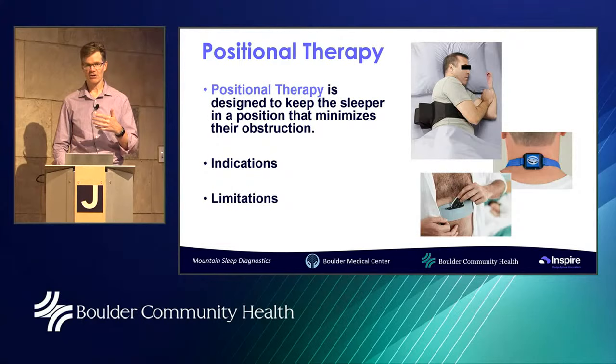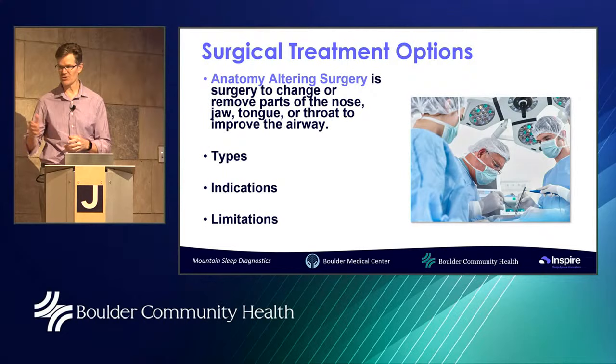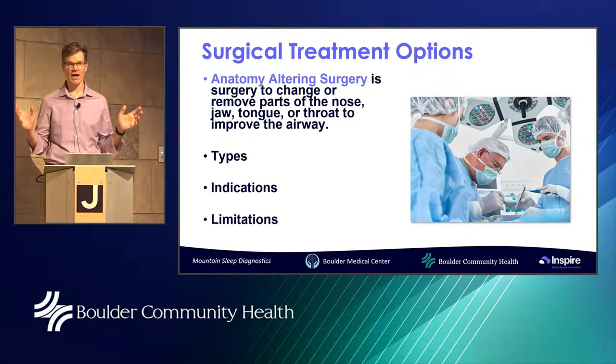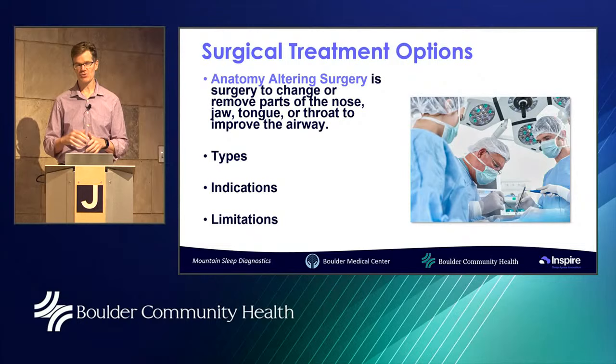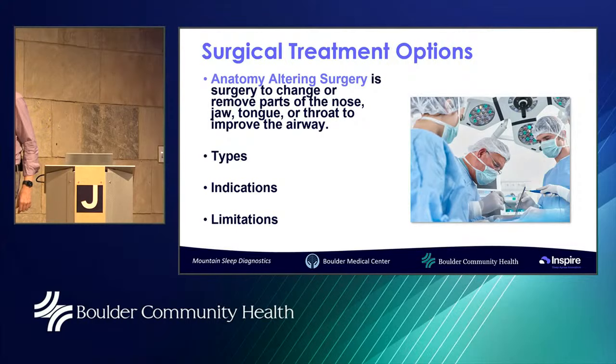The last option are surgical treatment options, and Dr. Hunter is going to talk about both the ear, nose, and throat surgeries that can be done. There's a whole variety of them. A lot of patients will tell me, I already had surgery for that. They took off the back of my palate. There's a whole lot of options he can tell you about, and he can talk to you about the indications and limitations for those, as well as we'll talk about the Inspire therapy, which falls into this surgical treatment options, and I'll turn it over to Dr. Hunter. Thank you, Dr. Miner.